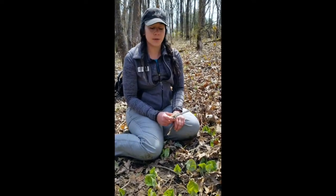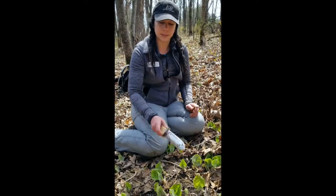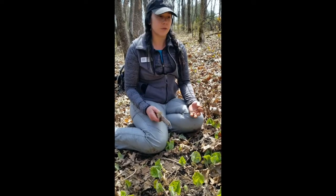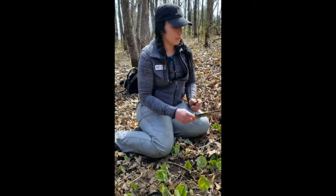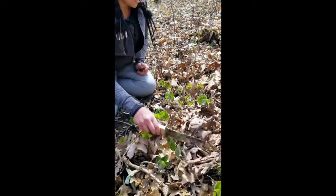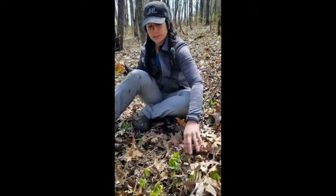So if we think about, like I was saying, where is that food energy going right now in the spring, it's mostly going to the leaves and then to the flowers, and eventually the roots. So sometimes ginger can taste a little bit different throughout the year depending on when you're harvesting them. But right now is a great time because they're easy to see as they're coming up. Just like everything else, once I'm done harvesting, I'm just going to go ahead and spread the leaves back over, make it look like we weren't here, leaving no trace.